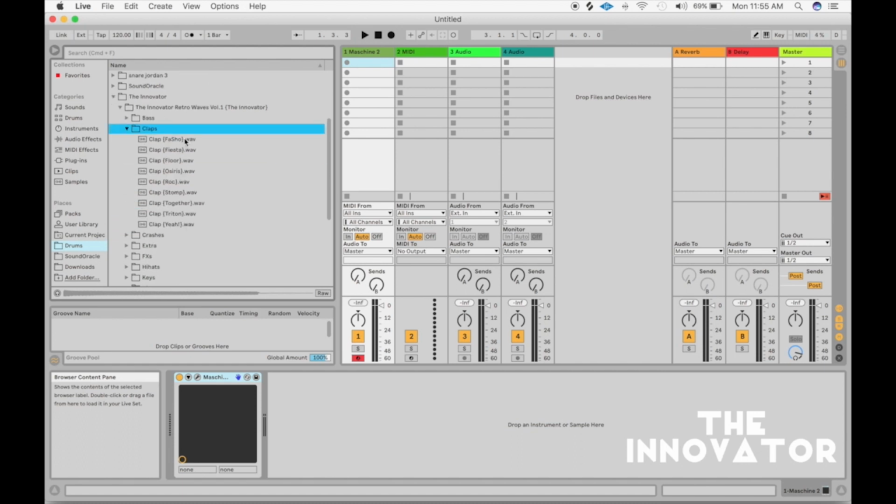All right, let's move on to some of these claps right here. I'm excited too that there's a clap folder because the claps have really been coming back in recent years, so this is exciting.